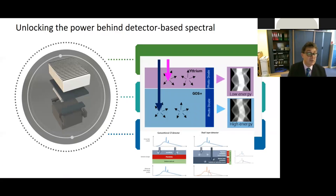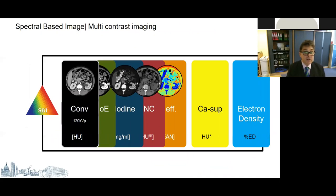The dual detector layer is a sandwich of detectors comprising of yttrium, which absorbs the lower range of X-ray photon energies, whereas the gadolinium oxysulfide layer absorbs the higher energy photons. And this produces the spectral data, or the SPI files, as it's known, which means we can reconstruct numerous image types. We've got the monoenergetic images, which is attenuation of single energy rather than a normal spectrum obtained. Material decomposition images, which is mapping or removing substances of known attenuation characteristics such as iodine and calcium. We also have virtual non-contrast, iodine concentration, calcium suppression, effective atomic number, and so on.